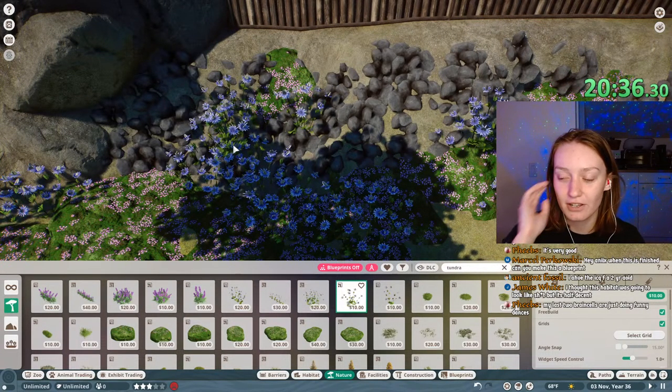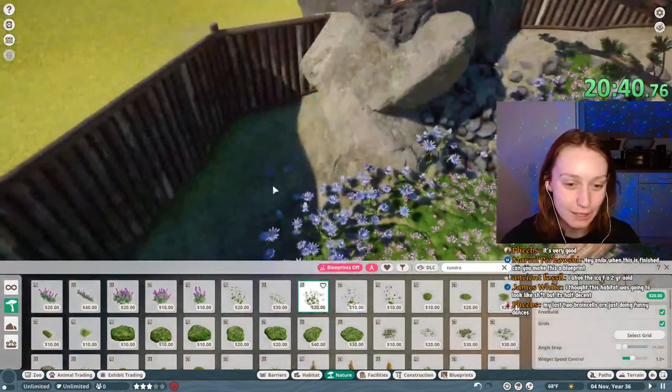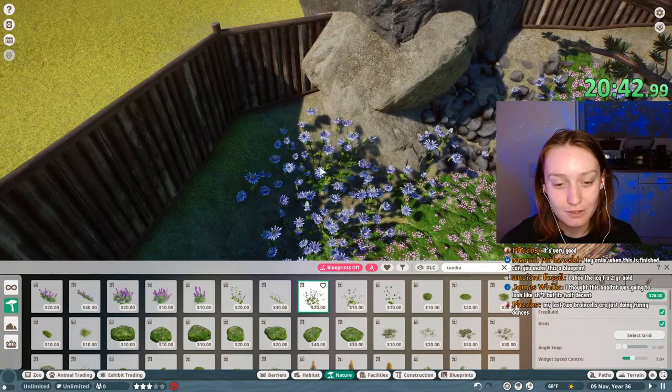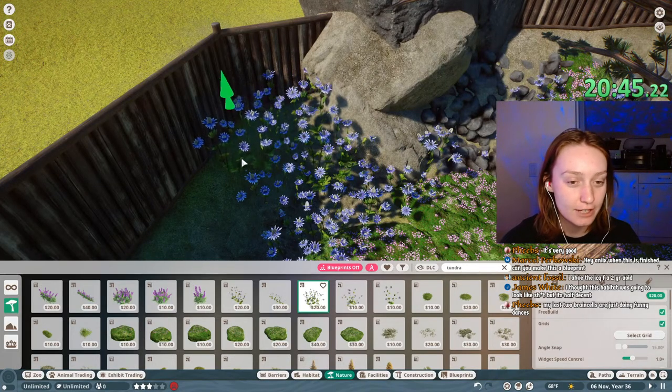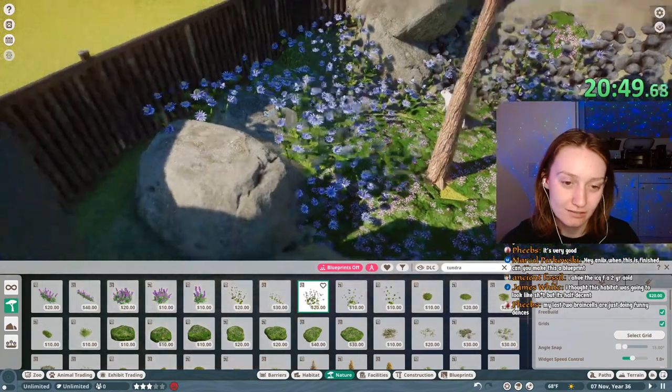I thought this habitat was gonna look like shit. Thanks. I'm glad that you, like, trust in me and you just expect it to look like shit. I'm glad you think it looks decent, though. I think it looks like shit.